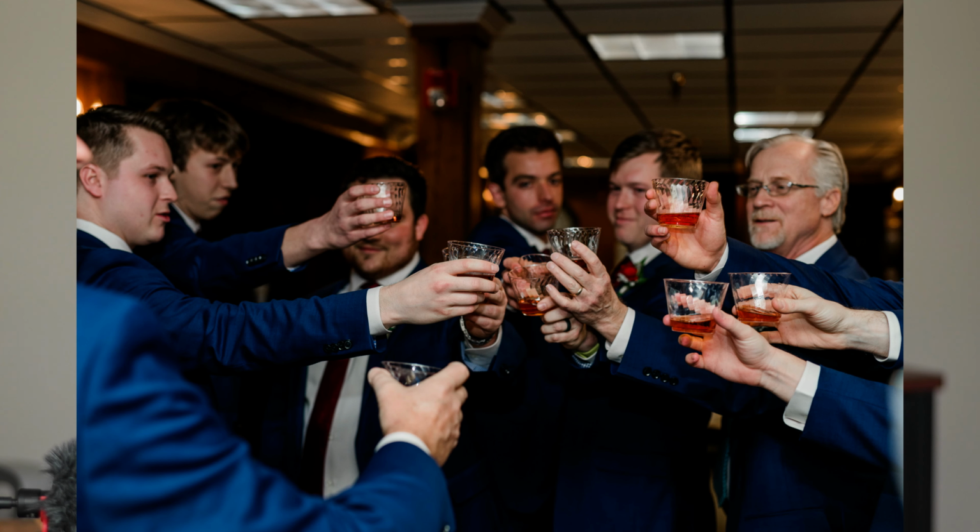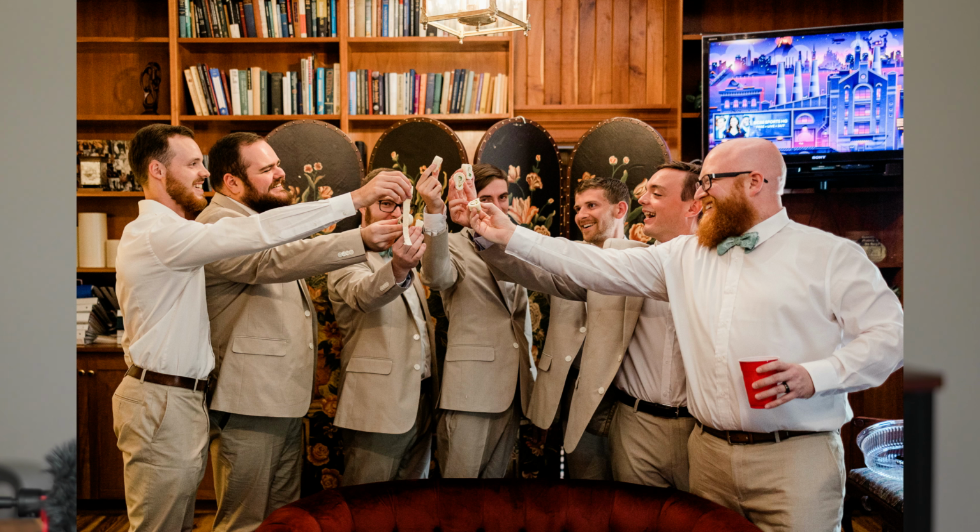A lot of these hanging out photos, I'll have them do a cheersing shot. So if they have beer or whatever it is there, all cheer, take a drink together, take photos of those. One time at a recent wedding, actually this year, the groomsmen did not have any drinks, not even water. And so they all had little sandwiches. So they toasted sandwiches. They really liked it.